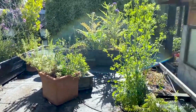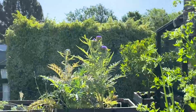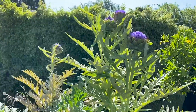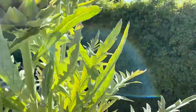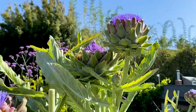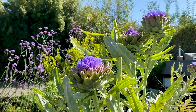Okay, what have we got? Besides this giant celery. Hello. It's taller than me. Yeah, definitely taller than me. Look at those beautiful artichokes and a beetle. Big beetle. So this is what happens when you don't pick your artichokes on time. Pretty though, right? I just chopped off the last edible ones. These ones are obviously too small, but I just had those for dinner the other night, and now I'm just gonna enjoy this gorgeous display. Look at that with the verbena in the background.